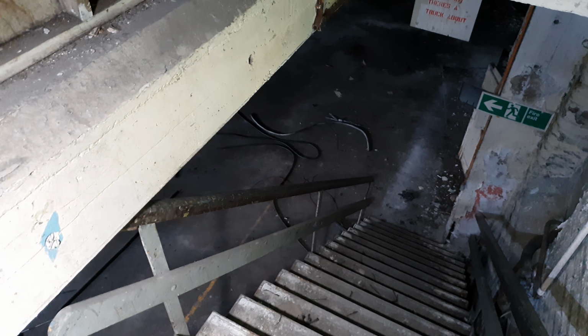Another dead bird. Oh, there's another tunnel. We love a good tunnel being done, eh? Shame they don't lead anywhere. Can't fit in there. No. It's empty. It's just blocked up again.